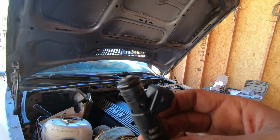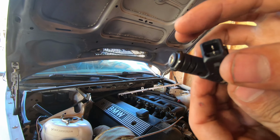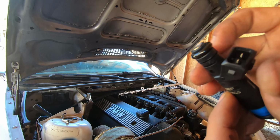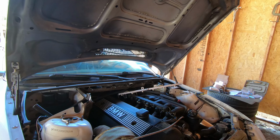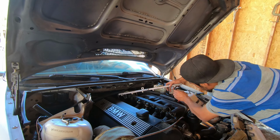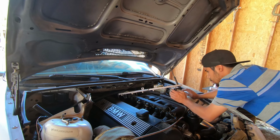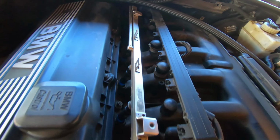Okay, so before I put them in the fuel rail, I went ahead and put some engine oil around the o-ring, so that way it slides in better and it doesn't damage the o-ring. Okay, so I have all the injectors in, all 6 of them.